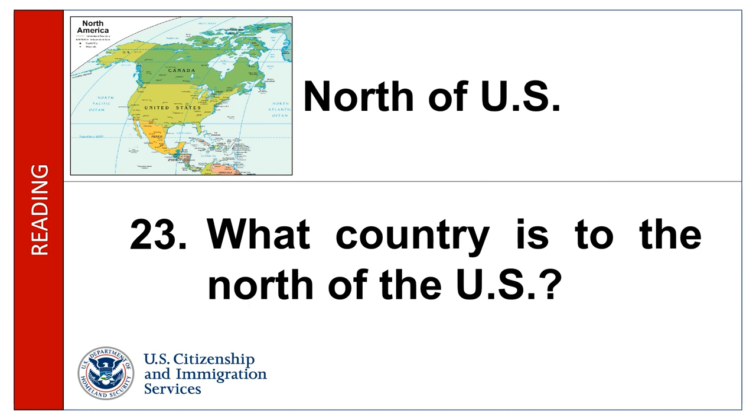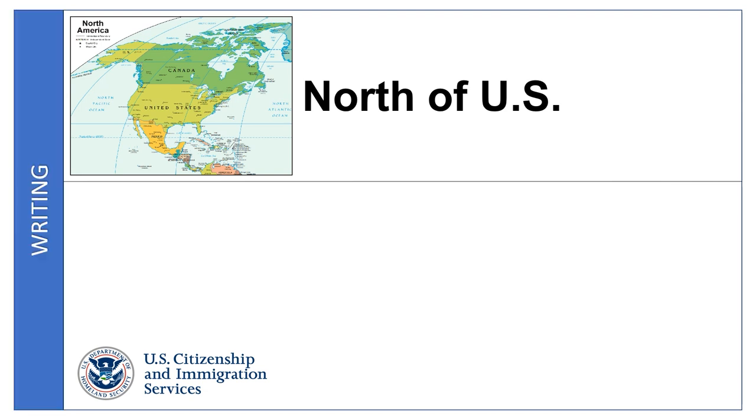Please read the sentence. What country is to the north of the U.S.? Please write the sentence. Canada is to the north of the United States.